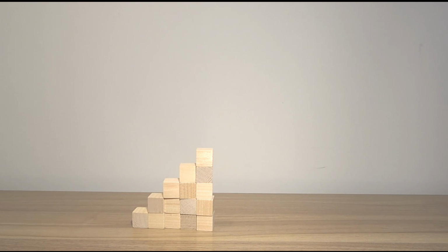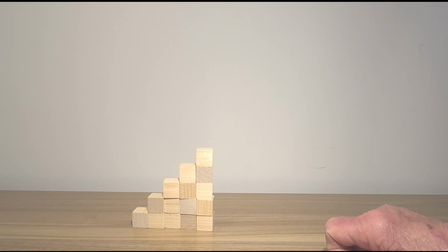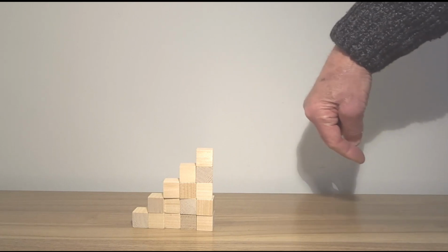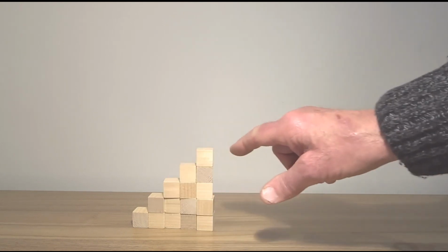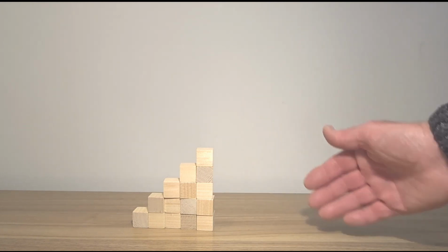And that's enough to start asking questions like, so how many blocks do we need for the next tower? Or, if I tell you that it's the 10th tower, how many blocks are needed to build it? Or if I tell you it's the 100th tower, how many blocks are needed to build it? Or, if I tell you any number for the tower, can you tell me the number of blocks to build it? And of course you can, because this pattern that's visual has a companion number pattern. And wherever there is a visual pattern, there will always be a number pattern.